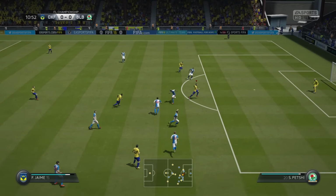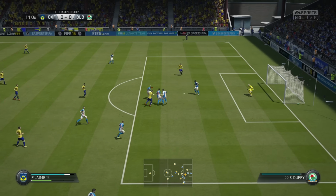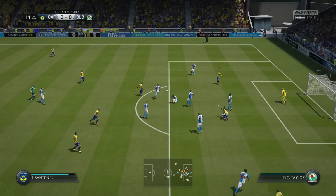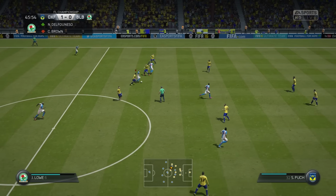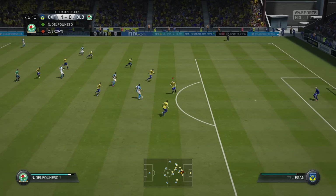They're a good team. We've got an early chance here with Franco. Gets blocked, drops again for Rico. He plays it forward. And Bantam finds the back of the net. And that was all that really happened in the first half. There wasn't much going on.